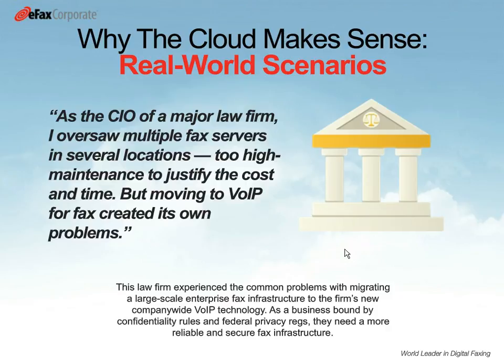But they also, being a very large law firm, are geographically dispersed, and they have fax servers in multiple locations. So one of the challenges for the CIO of this firm was to continue to justify the IT CapEx and the burden of managing multiple servers in locations, and making sure that they had the quality that they needed, and then the problems with the VoIP. So this law firm chose to go to cloud-based faxing. They got rid of the infrastructure and the VoIP problems that eFax helped them alleviate, and are pretty happy with their solution.